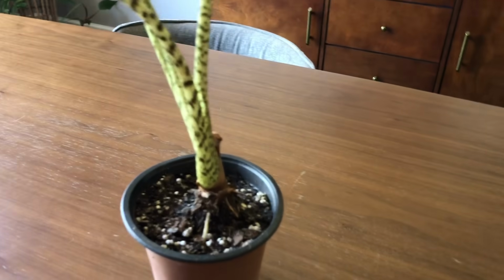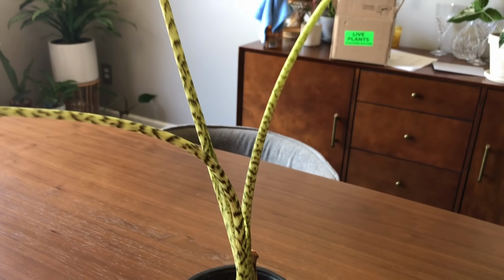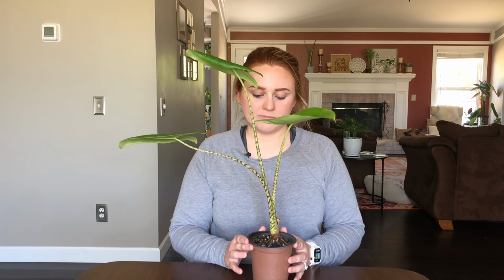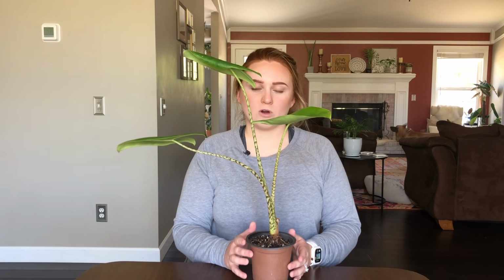I am probably going to repot it here soon after I ensure that it's acclimated, because this is not the pot and soil choice that I like for my Alocasias. I need something a lot more barky and a lot more airy.